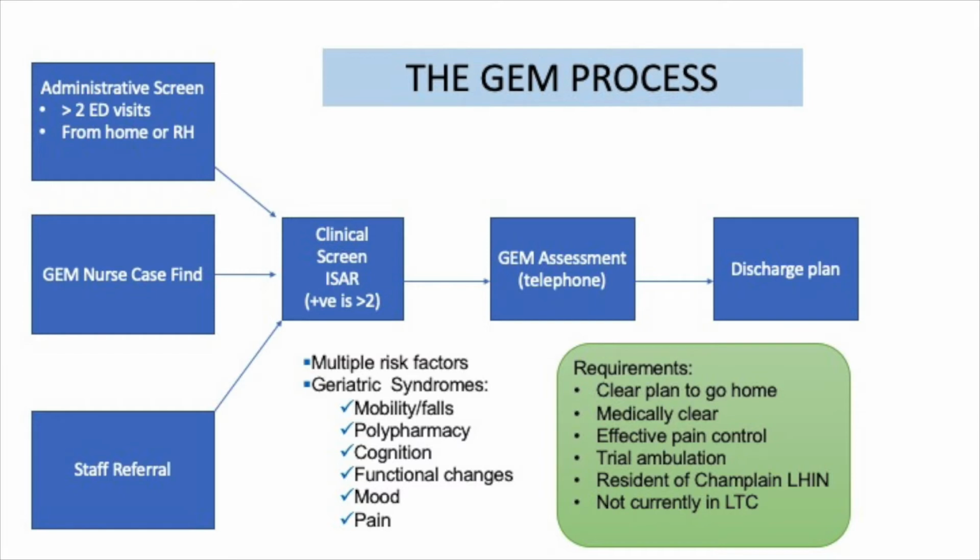We're looking that they actually have a geriatric issue, because that's where we can have the biggest impact to try to reverse or optimize. There's a GEM assessment done in person or by phone, and then there's a discharge plan with coordination of care.